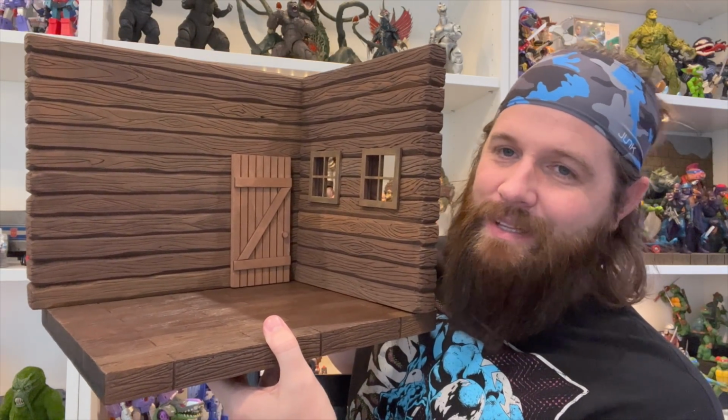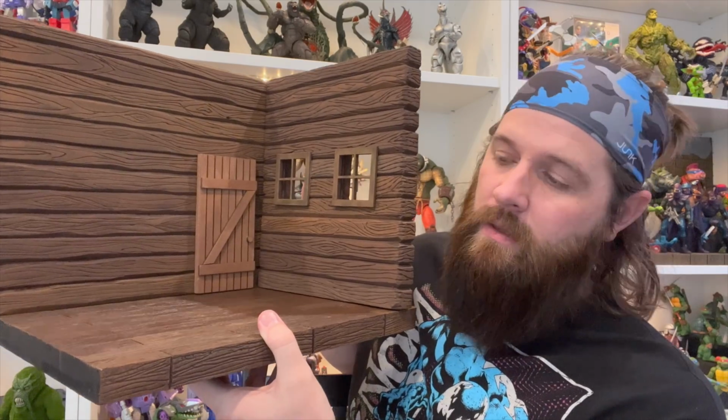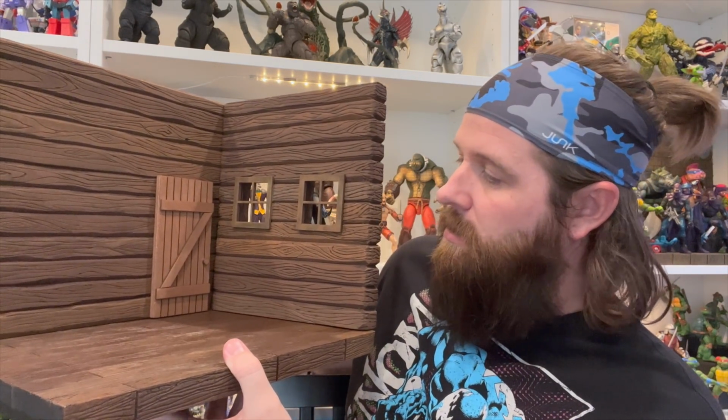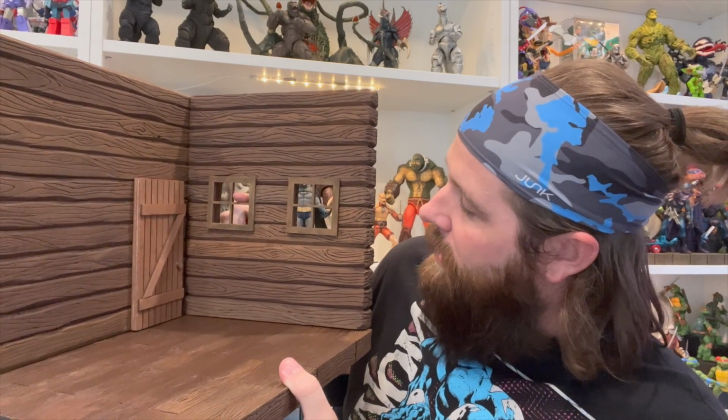I just think that's going to be awesome, because I'm going to have like the Mezco Leatherface, the Mezco Freddy, Jason. All those horror characters are going to be displayed in this one. I just feel like this is a good fit for that. Went ahead and put the windows in.